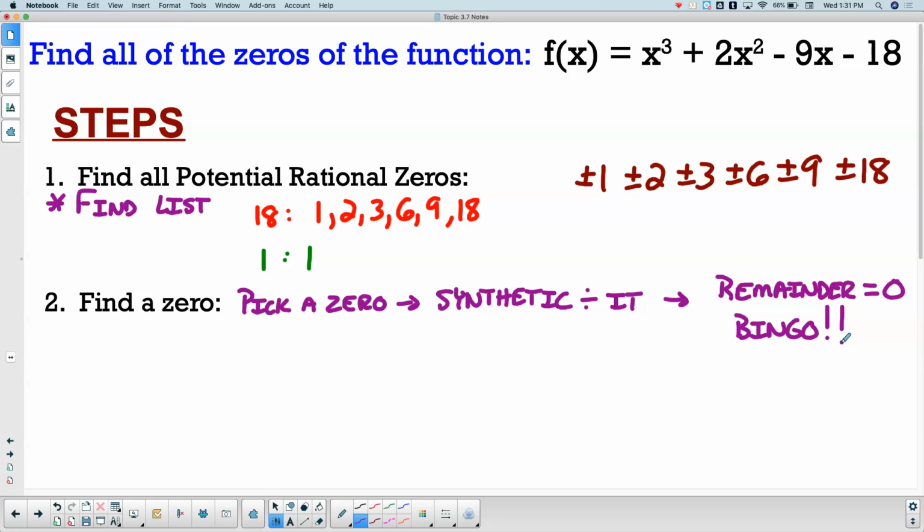Just because we came up with our list doesn't mean all of those are zeros. We came up with 12 possible zeros. How many of them are zeros? Well, 3 of them are zeros, if they were all rational. Or 1 of them would be a zero and 2 of them would be irrational, because irrationals come in pairs. So, pick me a number off of our list.